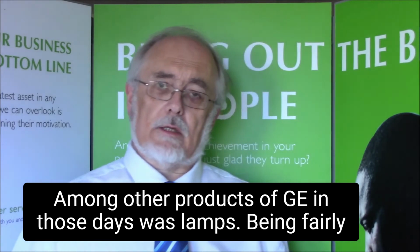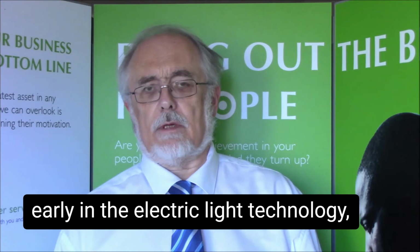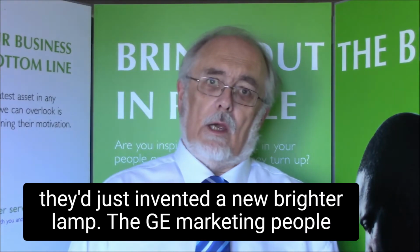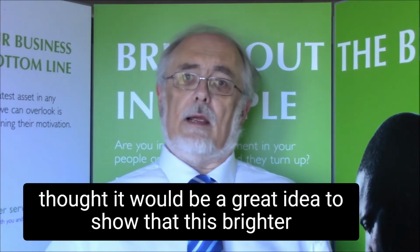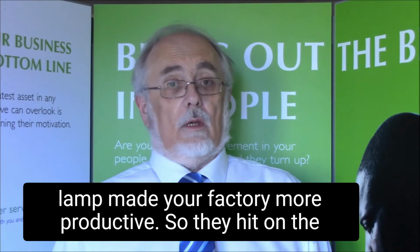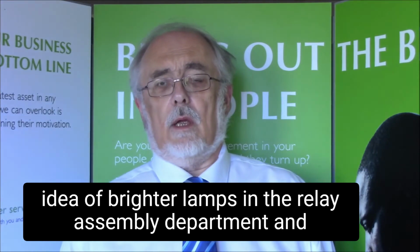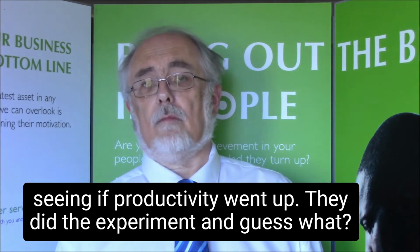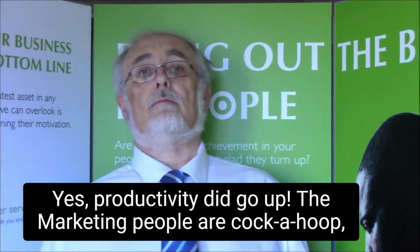One of GE's other products in those days was lamps, and being fairly early in the electric light technology, they had just invented a new brighter lamp. And the GE marketing people thought it would be a great idea to show that this brighter lamp made your factory more productive. So they hit on the idea of putting these brighter lamps in the relay assembly department and seeing if productivity went up. So they did the experiment. And guess what? Yes, productivity did go up.